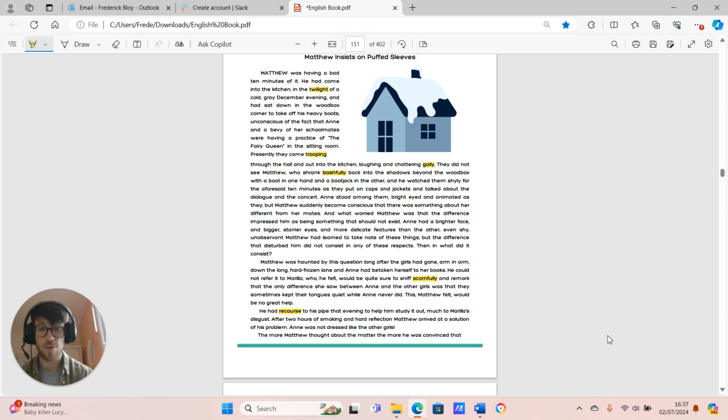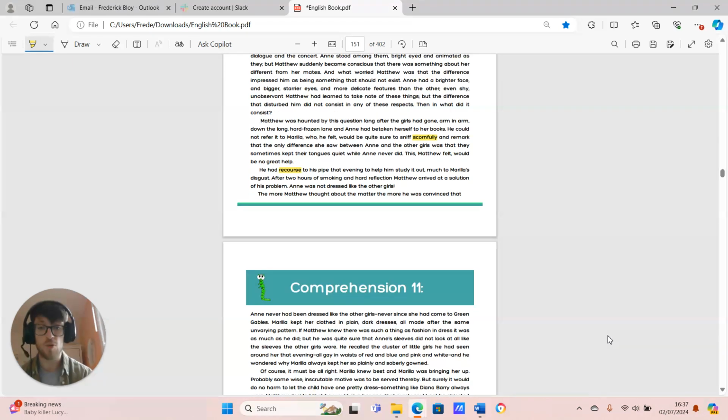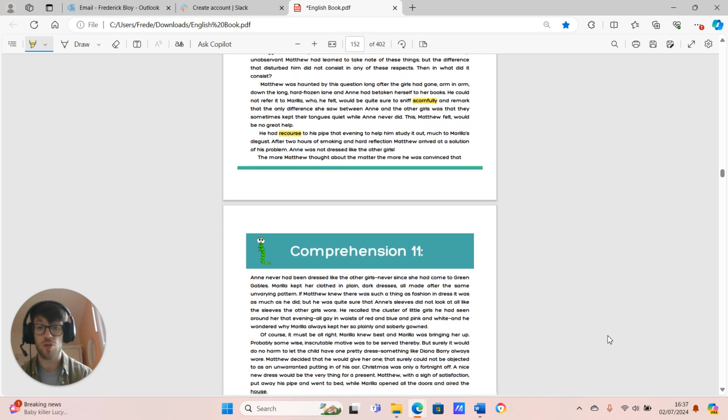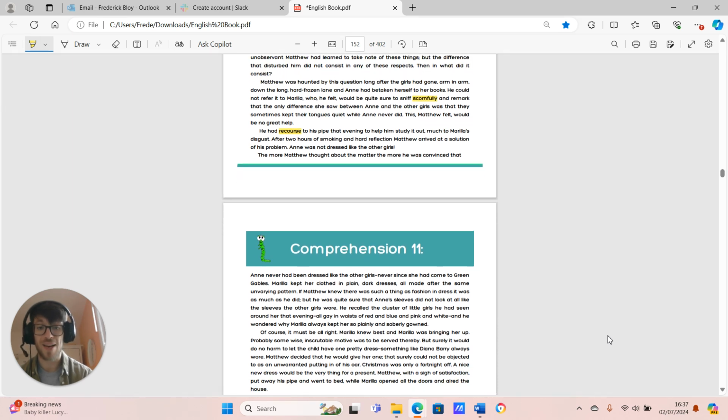his problem. Anne was not dressed like the other girls. The more Matthew thought about the matter, the more he was convinced that Anne never had been dressed like the other girls, never since she had come to Green Gables. Marilla kept her clothes in plain, dark dresses, all made after the same unvarying pattern. If Matthew knew there was such a thing as fashion in dress, it was as much as he did. But he was quite sure that Anne's sleeves did not look at all like the sleeves the other girls wore.